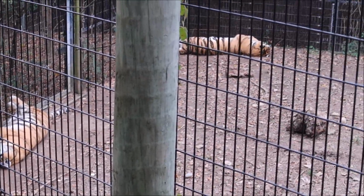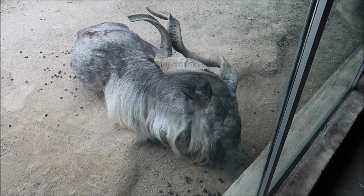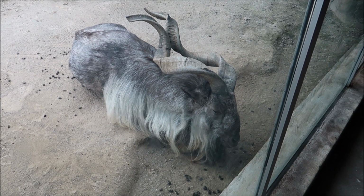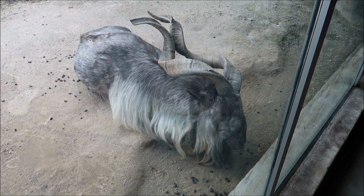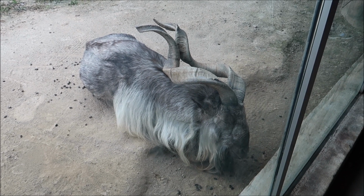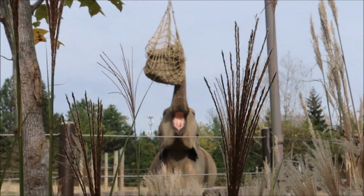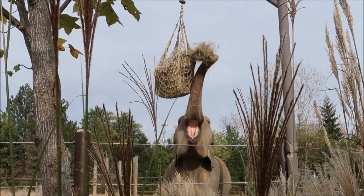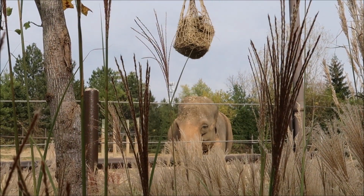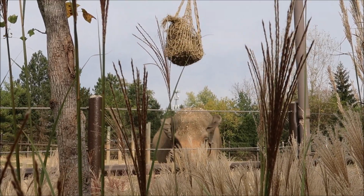You see the tiger? Mr. Goat. What be happening? I think goats are Jamaican. I don't know why I went with a Jamaican accent there. I don't either. You can hide your whole face. Look at what he does, he's gonna eat it. Yummy, yummy, yummy. I love elephants.